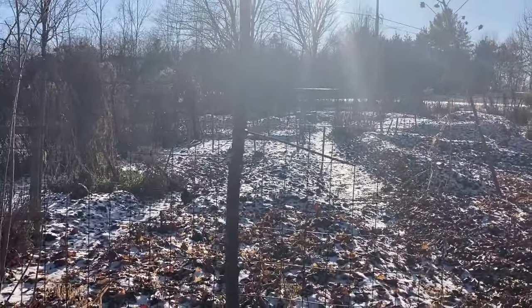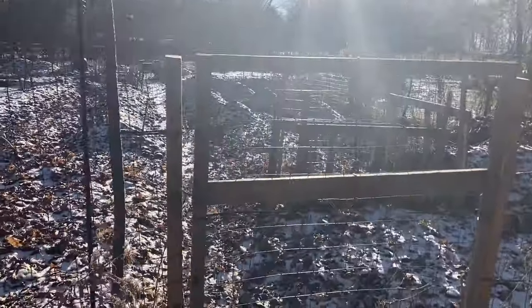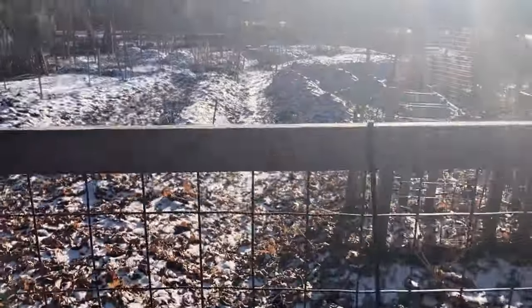There's our garden all sleeping for the winter. Beautiful winter afternoon in January.